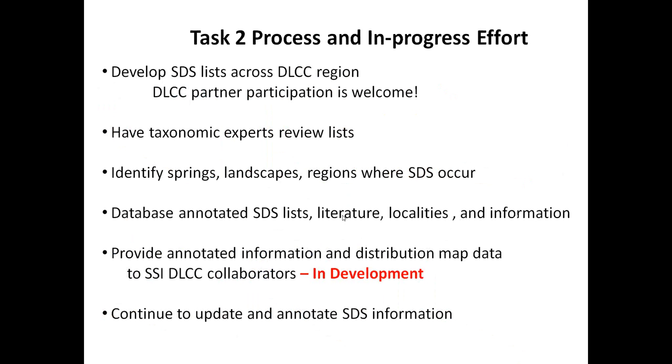So task two for this process, the springs-dependent species, is underway. We think we're making pretty good headway with it. We're continuing to present the lists to the experts and getting refinement on those. By the end of the year, we'll have these lists ready to post for your commentary. If you have species of concern to you that we might not have captured already, please feel free to just email us. Larry@springstewardship.org, Jerry@springstewardship.org, or Monica@springstewardship.org, and we'll include consideration of those species and get the experts to get back to us about those.